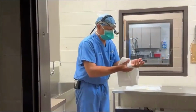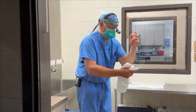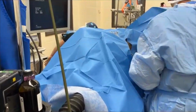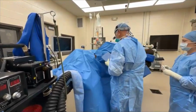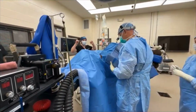We have a lot of windows into our surgery suites. Some people like to watch, some people don't, but we're not hiding anything. If anybody wants to watch, they can see exactly what's going on. So that was you just getting ready for the surgery, I assume? Yeah, absolutely. We prep our hands with surgical soap, and then get dressed.